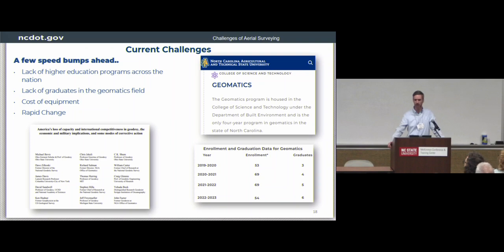Not only college graduates, but just finding folks with 15 or 20 years of experience or more is also another challenge. Then cost of equipment: these drones are expensive. I know Mark's going to show a drone that one of their external partners flew recently. It's $500,000 for the whole setup, and that doesn't touch the software, maintenance, and all the other pieces you don't really see, but you have to think about. So that's definitely a challenge.